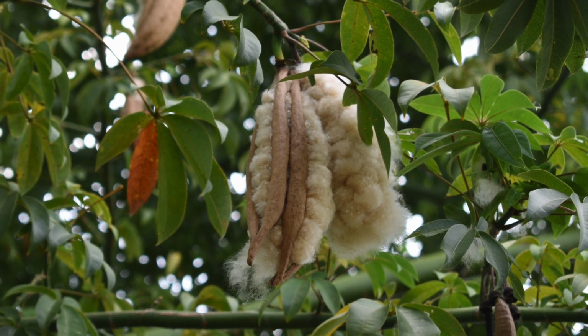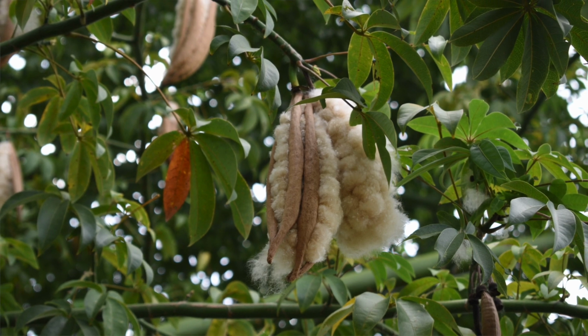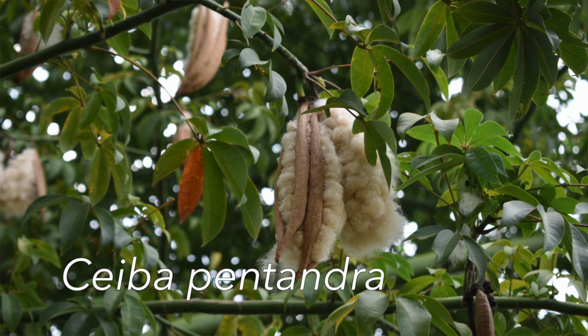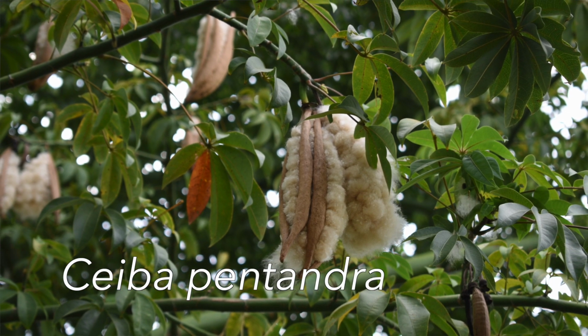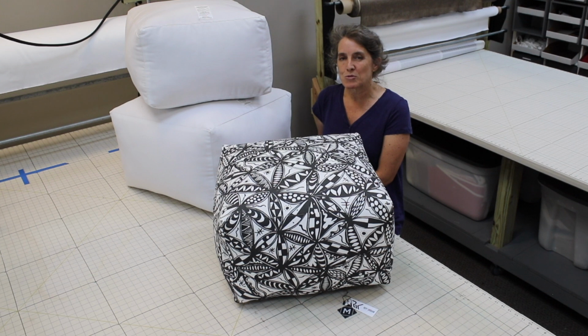Well, Kapok is a natural fiber that comes from the seed pods of the kapok tree or the ceiba tree. Scientific name is Ceiba pentandra. It's native to neotropical areas from like Mexico down through the southern Amazon and parts of West Africa. Today, most kapok is cultivated in Indonesia, and it's sometimes referred to as Java cotton.